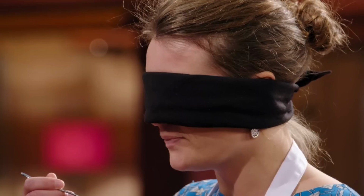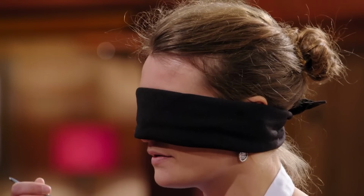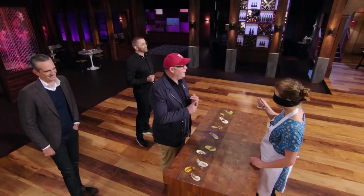Thoughts? That egg yolk, it's got some kind of creme anglaise or something like that. Creme anglaise, we like that word. It's a crumb. What's the flavour you're tasting in the crumb? Maybe a really subtle hint of ginger. Creme anglaise and ginger nut crumb. Well done, blindfold. Nice work, Gemma.